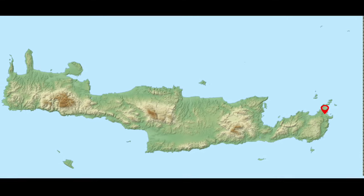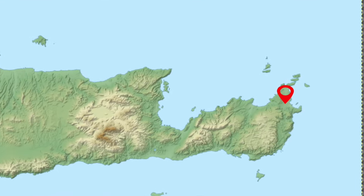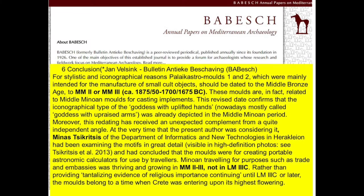Back in 1899, near a town called Palaeokastro on the island of Crete, a curved stone was discovered with embossed symbols on the surface that are associated with the sun and the moon. Dating of this disk was an open subject until recently. The common predictions were between 1500 and 1600 BC, but in 2019, Professor Jan Velsink dated it with accuracy between 1850 BC and 1700 BC.